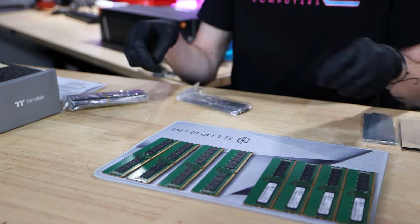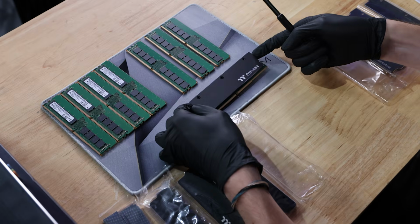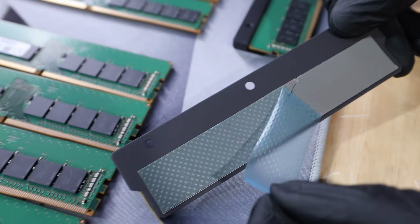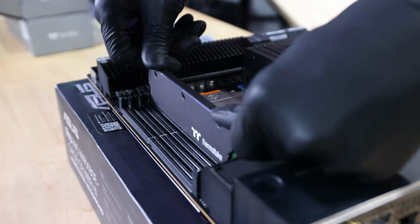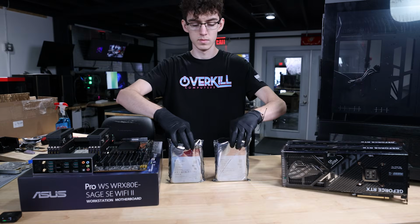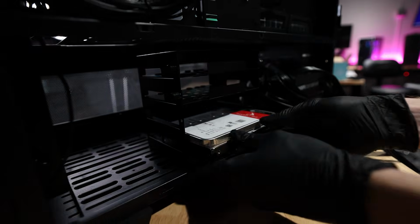Even down to our 256 gigs of Crucial RAM. How, you might ask? Well, with these memory water blocks from Thermaltake, which look way better than the naked green DIMMs. After RAM is seated, we can move on to 8, 16, 24 terabytes of NVMe storage, plus an extra 40 terabytes of hard drive space.